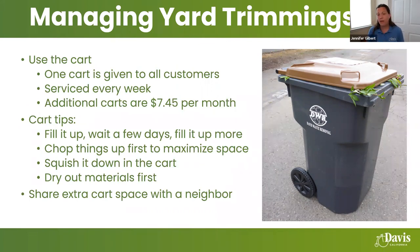Pro tip, if you want to maximize the use of your space in your organics carts, chop things into smaller pieces before you put them in. If you've got branches that are this long, you're only going to fit a couple of them in there. But if you chop them into little pieces, you'll be surprised how much you can fit in there. Plus, after you fill it up, if you wait a few days and tamp it down, you can put a ton more stuff in there.